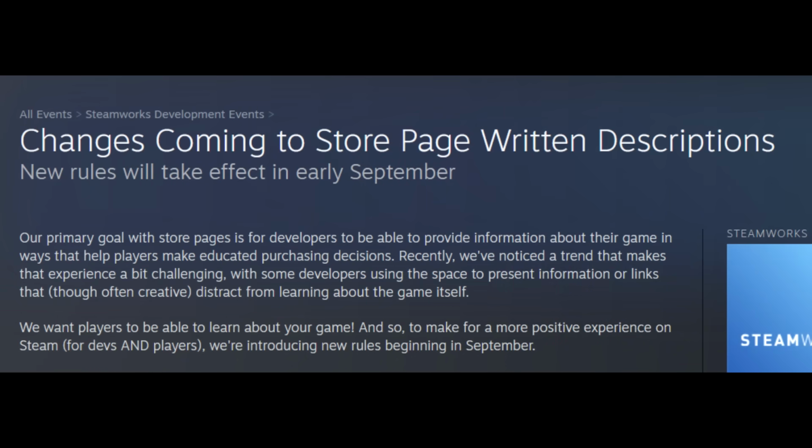Our primary goal with store pages is for developers to be able to provide information about their game in ways that help players make educated purchasing decisions. Recently, we've noticed a trend that makes that experience a bit challenging, with some developers using the space to present information or links that, though often creative, distract from learning about the game itself.